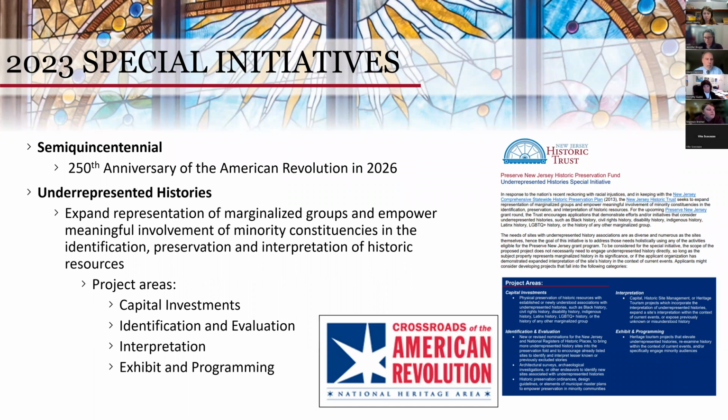Some project types include capital investment or brick and mortar preservation of buildings with connection to underrepresented groups and histories, the identification and evaluation of sites through things like National Register nominations, preservation plans, archaeological research, or architectural surveys, and updates to interpretations of sites that includes marginalized histories, including exhibits and programming.